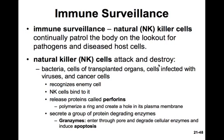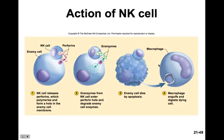The natural killer cell will bind to it and release proteins called perforins that act in a similar way as we've seen before, creating a ring that basically punches a hole in the plasma membrane. They secrete a group of protein-degrading enzymes called granzymes that enter through this pore and degrade the cellular enzymes of the enemy cell and induce apoptosis.